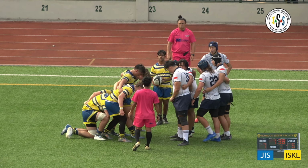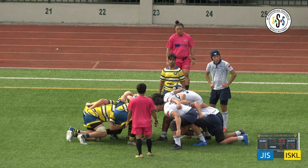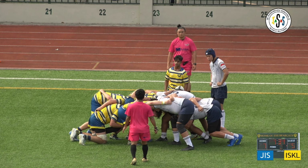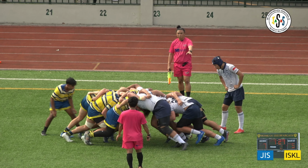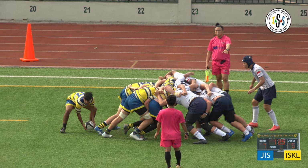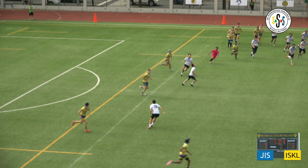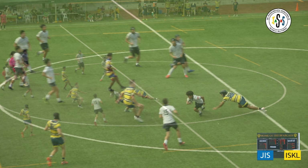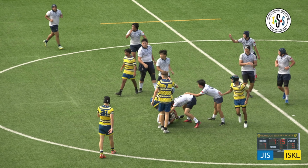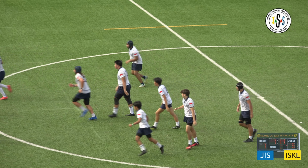All right, let's see what happens here. Well, KL need to go the length of the field here in the next minute 30. Better defensive structure from JIS. They've got the man back in the pocket, and they're only giving them 5. Ball out, let's go. Scrum. I knew he was going to put it to the toe. Guy on the wing is offside, by a mile, and he's going to get penalised. He's got it. Offside. That was obvious. Very well picked up from the refereeing team here.